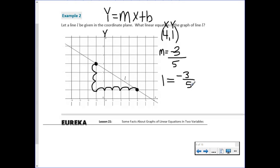Instead of saying m, I say negative 3/5. Instead of saying x, I'm going to put a 4 there. And then we don't have anything to replace b yet, so I put plus b.